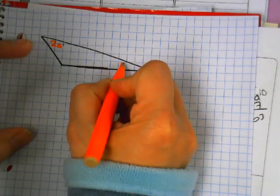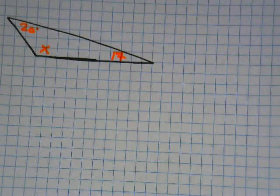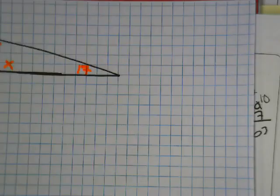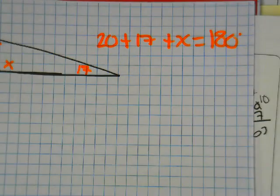20, 17, X. We're solving for our obtuse angle. Write the equation before I do. Let's get an answer before I do. It all has to equal 180. 20 plus 17 plus X equals 180. Always equals 180.